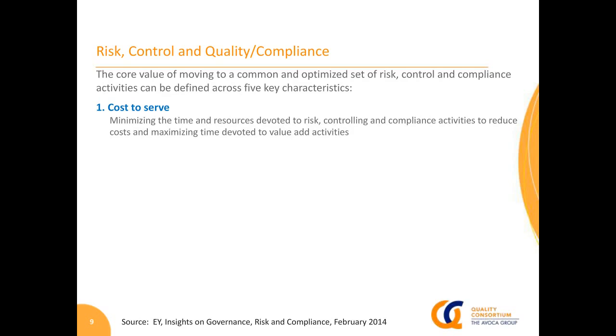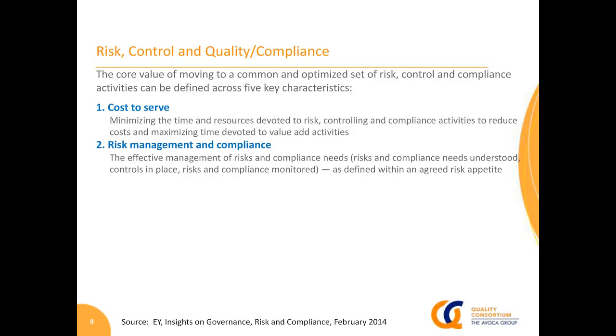And I think most of us emotionally and from a common sense perspective realize that issue management and issue behavior, in terms of the emotions related to that and last-minute resolutions of issues, usually are more costly in terms of resource consumption and fund consumption than proactive risk prevention. So there's a cost to serve that we need to understand about risk and control and quality.